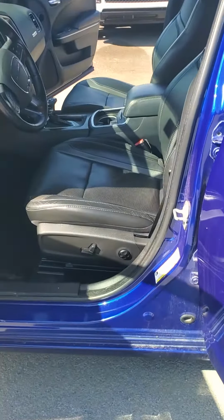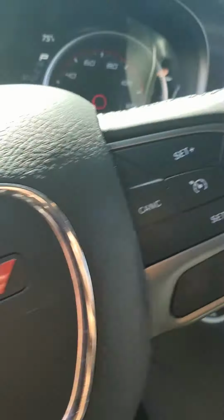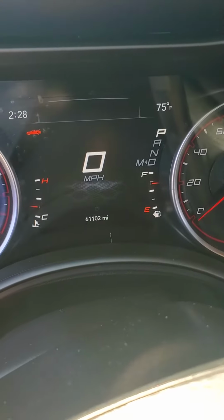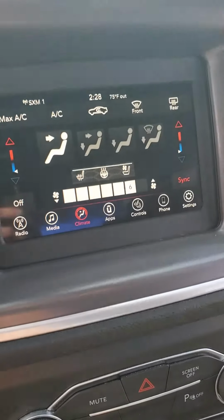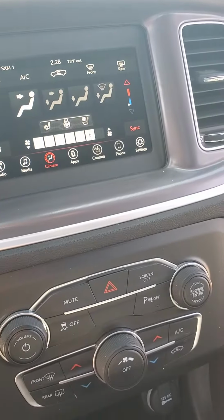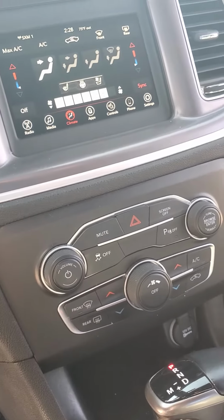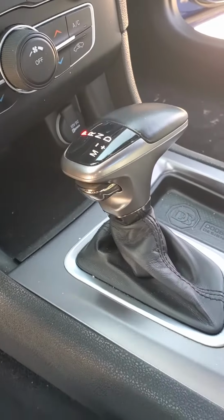You got leather seating, power seats, power lumbar, power windows, power locks, power side view mirrors, memory seating, automatic headlight controls, cruise control. Like I said, vehicle has just over 61,000, no lights on the dash. That is only your seatbelt light. Nice infotainment display with heated front seats and heated steering wheel. Dual climate control, so in case your passenger gets a little warm or a little hot, they can cool or warm themselves up. There's your shifter.